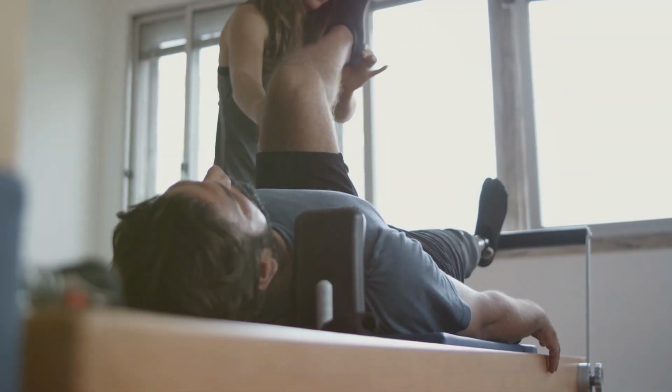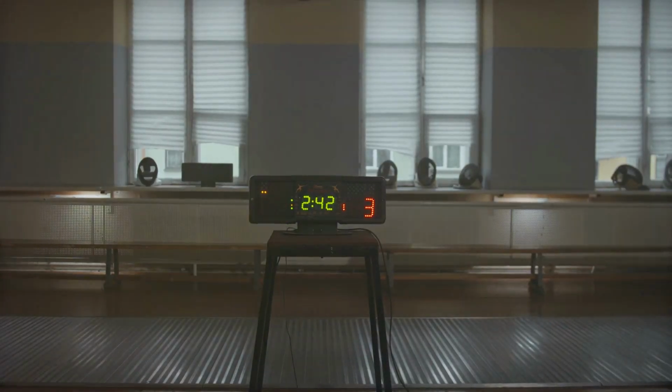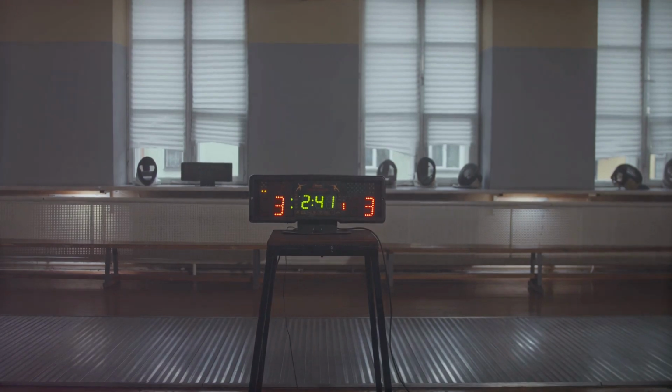To use an inversion table, you strap yourself in and slowly tilt back. You can start with a slight angle and gradually increase it as you get comfortable. Most experts recommend starting with just a few minutes at a time.